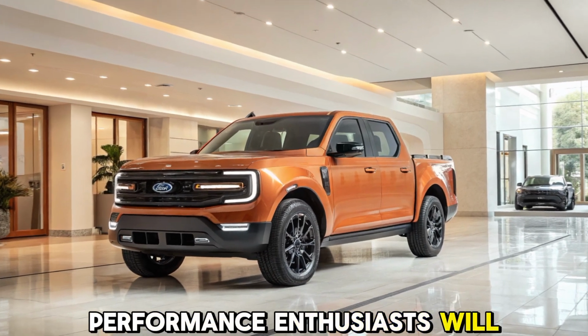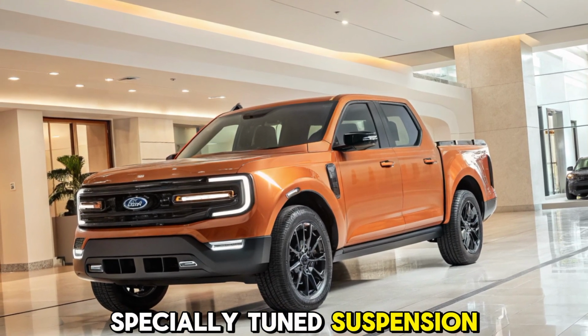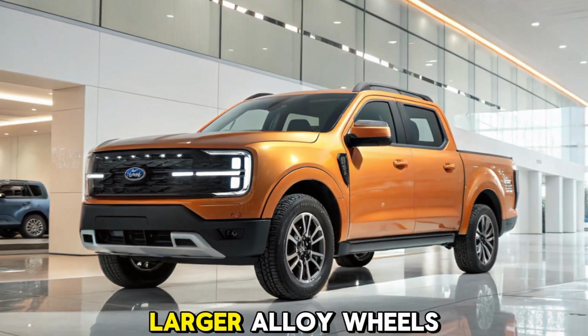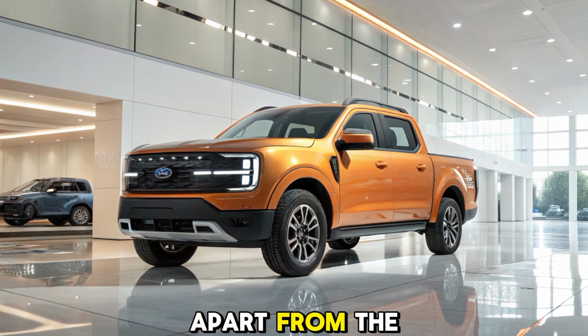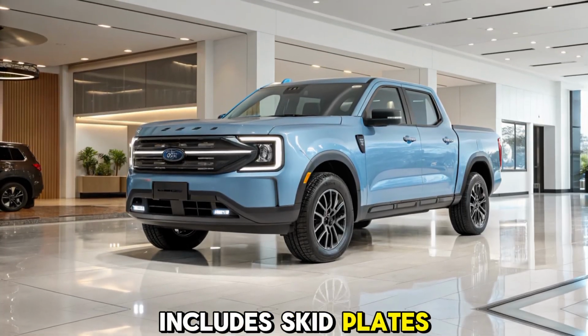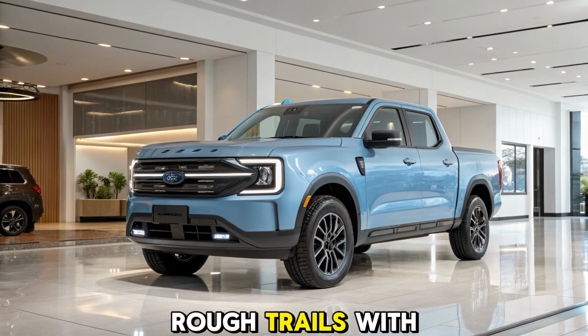Performance enthusiasts will appreciate the Sport trim, which features a specially tuned suspension, performance brakes, and a more aggressive exterior design. Larger alloy wheels, LED lighting accents, and aerodynamic enhancements set this version apart from the standard model. An available off-road package includes skid plates, all-terrain tires, and an upgraded suspension for tackling rough trails with confidence.